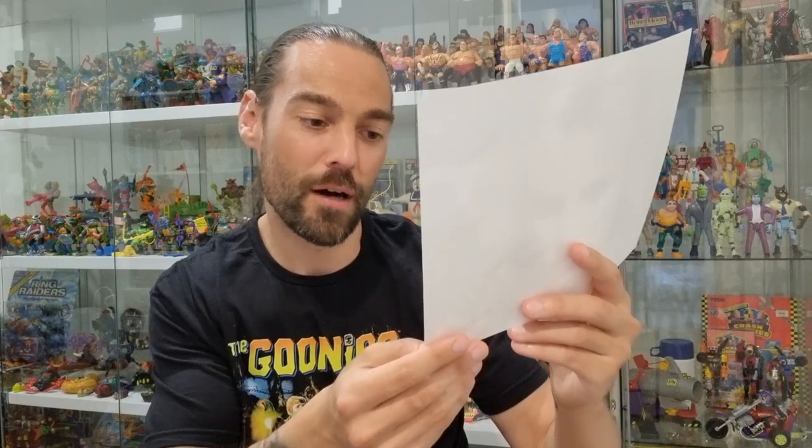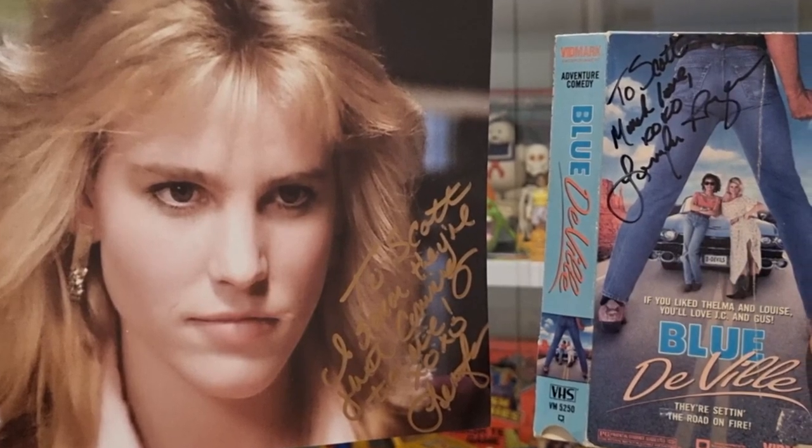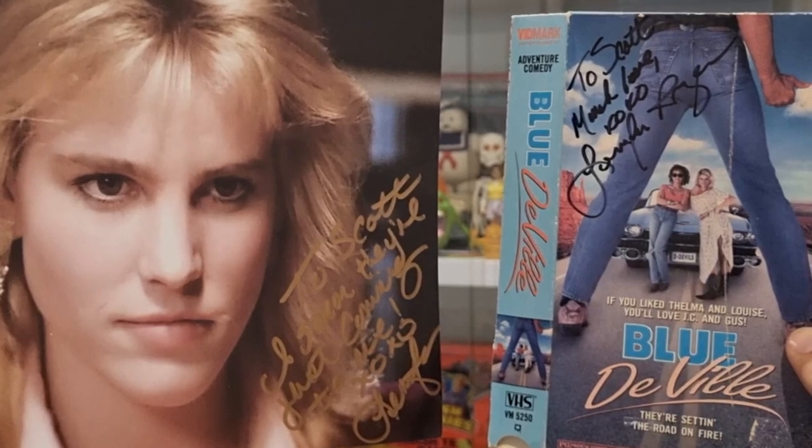That is incredible. And then we've got the classic headshot. For anyone who can't recall Jen Runyon in Ghostbusters, that should refresh your memory, from the classic scene with Bill Murray. To Scott, I swear they're just coming to me. Signed, Jen Runyon. That is just incredible. So amazing to get some goodies signed by Jen, and they're going to be displayed proudly in the collection.